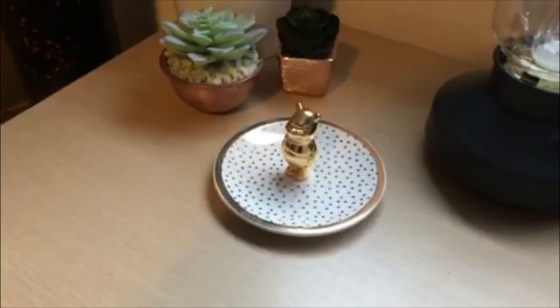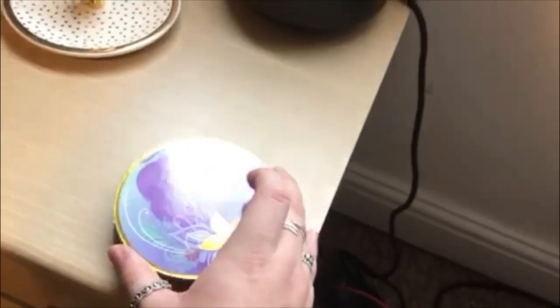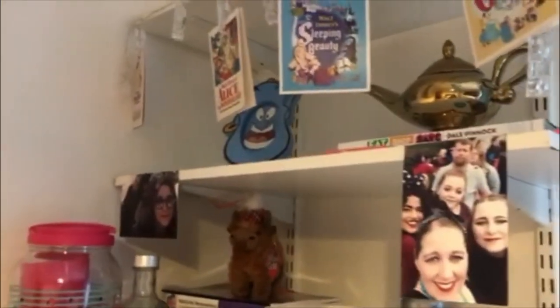And as you saw, I have the photos. I also have this little ring holder down here that my auntie got me. And I have Aladdin coasters as well, because it just adds the character. Along with the Aladdin theme, I have the genie lamp, and I also have a photo of the genie over there. It's a photo frame, but I decided not to put a photo in it because the genie's face was in it and I just loved it so much.